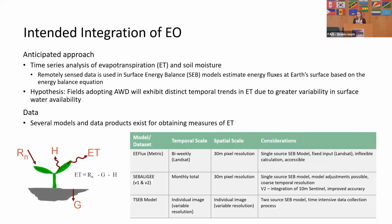What we've done so far in terms of integrating the Earth observation is to look at evapotranspiration. So the anticipated approach is that we'll use a time series analysis of evapotranspiration and soil moisture. Remotely sensed data is used for what we call surface energy balance models, or SEB models. And this is an estimate of energy fluxes at Earth's surface based on the energy balance. And you can see a modified version of that to get our evapotranspiration down in the bottom left.